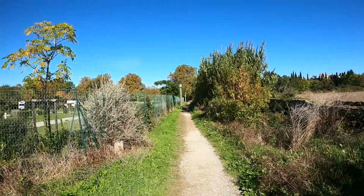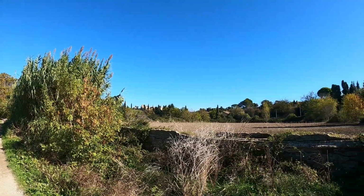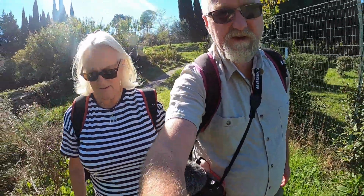Well, we're up and out late, it being a Sunday. It's 12:15, sun's high, done the last of the washing, and we're just about to walk to the Citadel again and maybe have a look at the new town. But it's very pleasant. Gorgeous. It's definitely shorts and t-shirt weather.